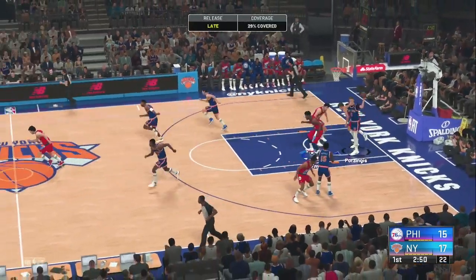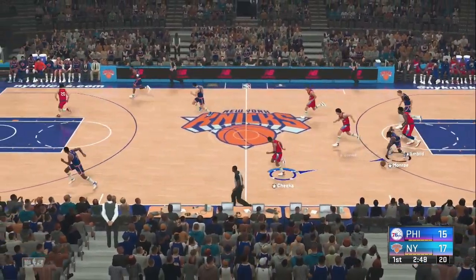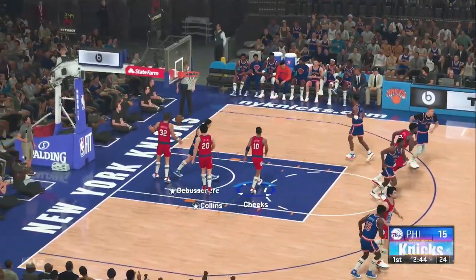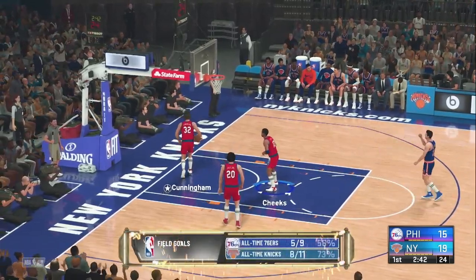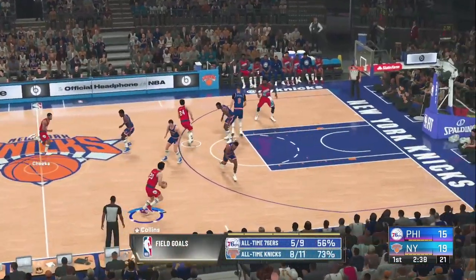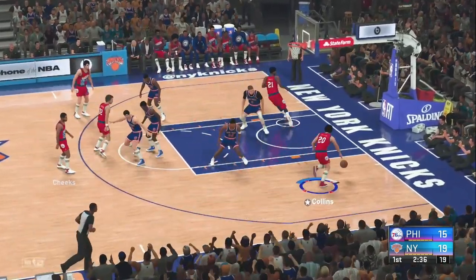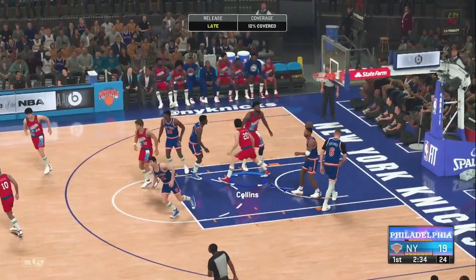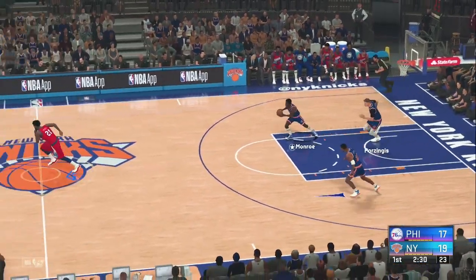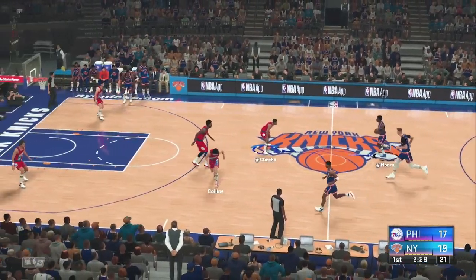Porzingis with the rebound. And so here is New York. Here's DeBusschere. And Dave DeBusschere with the slam. Clearly, he's one of the best there is in the business when it comes to making that lead pass. Here's Collins. And he drops in the layup off the glass. And those are the kind of nice inside looks they've gotten here in the first half.